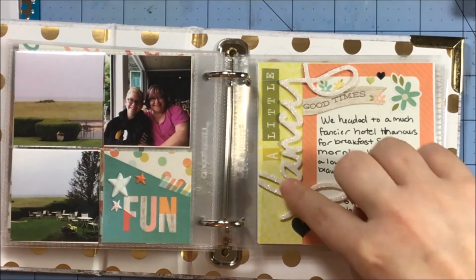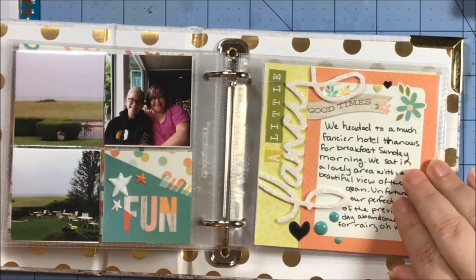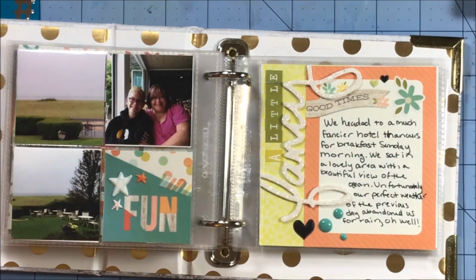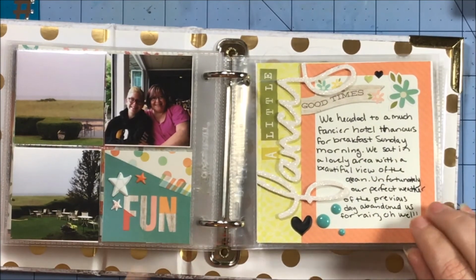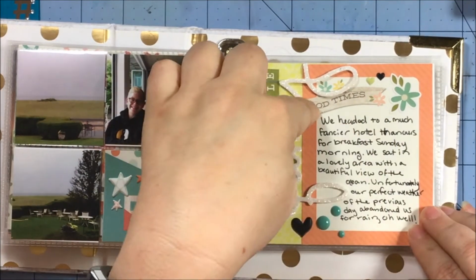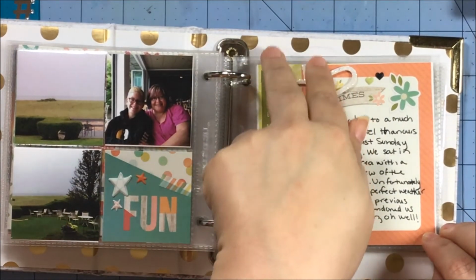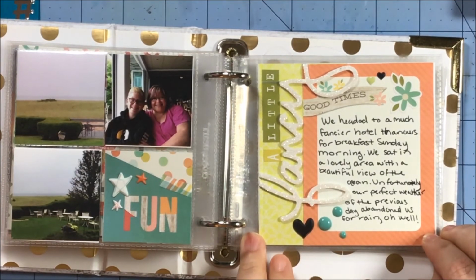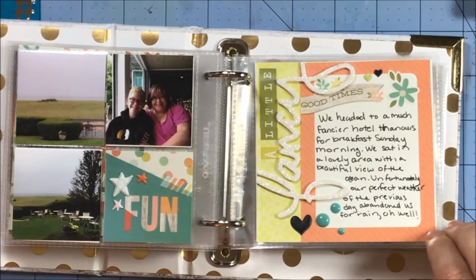So I'm calling it just a little fancy, using the other glitter word I had left in this Citrus Bliss by Pink Paisley. So I was super happy to use that up. And so I just did a bunch of journaling about breakfast, another die cut. This is actually a 3x4 card. And then I took a scrap of paper from the 6x6 paper pad and just glued it on to make it 4x4, some enamel dots, and some puffy stickers.